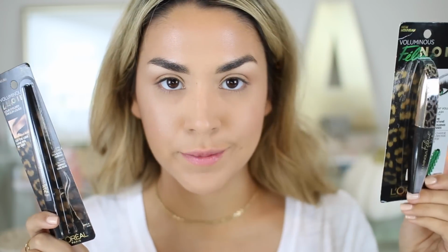They're really nice. Okay, so even though I'm not going to go too heavy on the eyes, I do always like a little bit of a cat eye. So I'm going to try out the new, what is this called? The Luminous Liquid Liner Noir from L'Oreal. And then they also came out with like a cat eye mascara called Feline Noir. So we'll just test these out, see how they are.